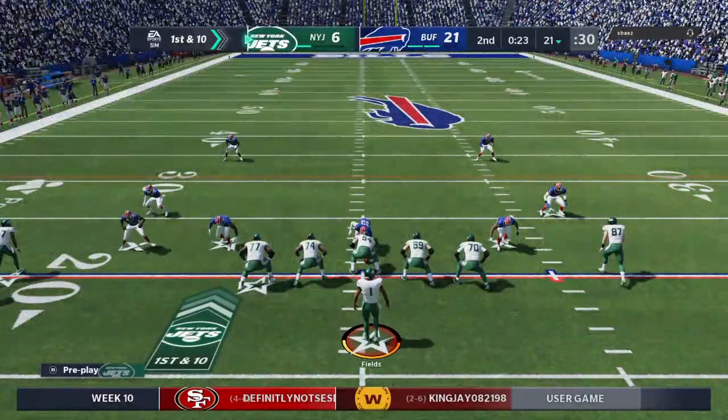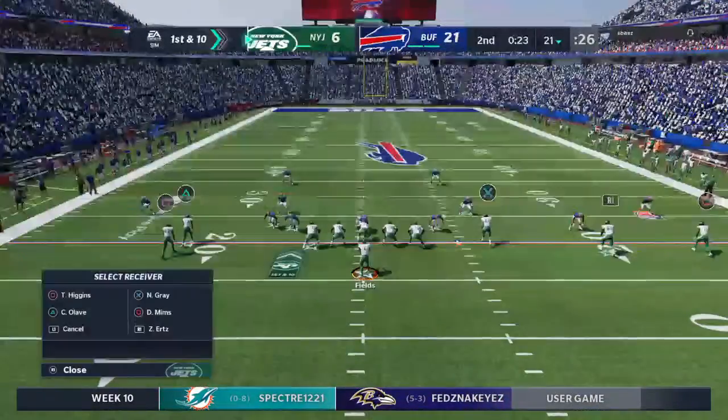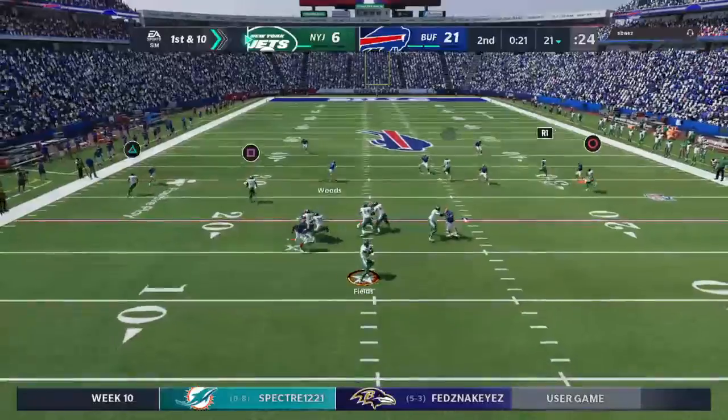Jets offense coming up now to start their next drive. You've got less than 30 seconds left here in the half. You're well on your own side of the field. What are we doing here, Coach Davis? Well, I'm trying something on first down.